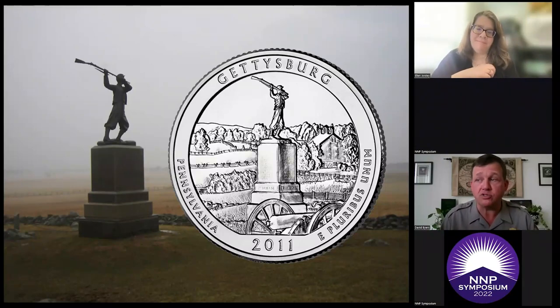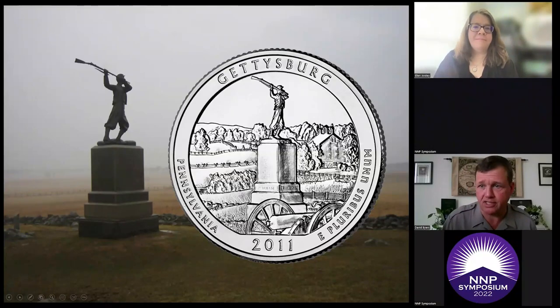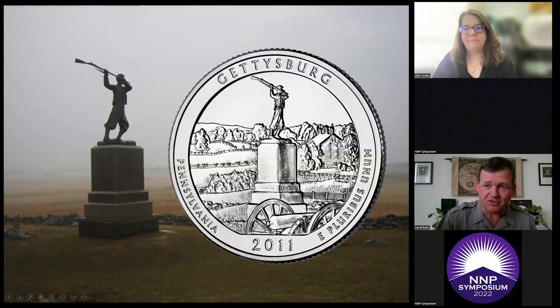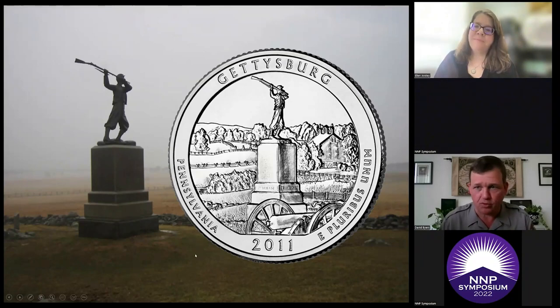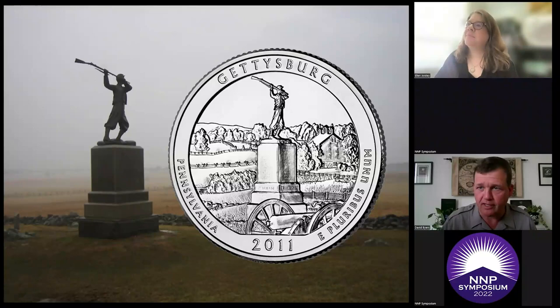It is now one of the most photographed monuments on the battlefield and becomes the design for the quarter. And I think it really does make a great design. The other great feature is that barn, the Codori Barn. As far as we know, it is the only depiction of a barn on a coin. And it is a Pennsylvania bank barn, a disappearing architectural remnant of the agricultural story of that area. And so great to tell that preservation story too.